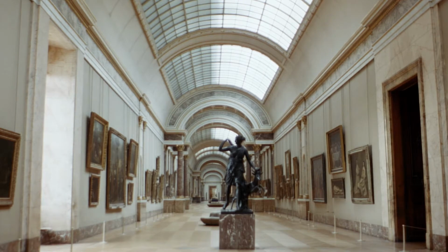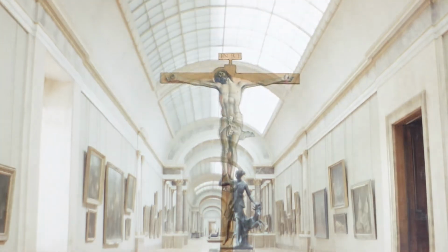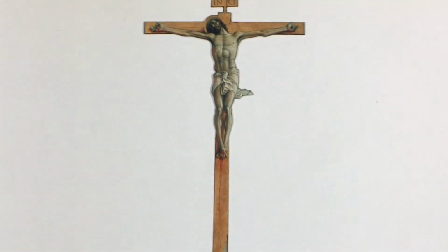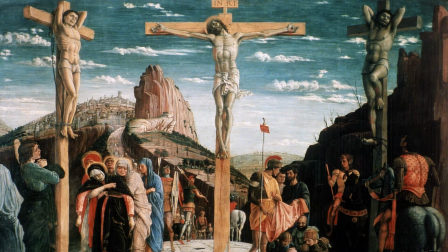Among the many works of art which Napoleon brought from all over Europe to the Louvre in Paris was a large altarpiece by the early Renaissance painter Andrea Mantegna. Only the original central scene of the predella, which formed the base of the altarpiece, remains in the museum's collection. The subject of this comparatively small wooden panel is the crucifixion. Despite its modest size, it's one of the grandest crucifixions in Italian art.